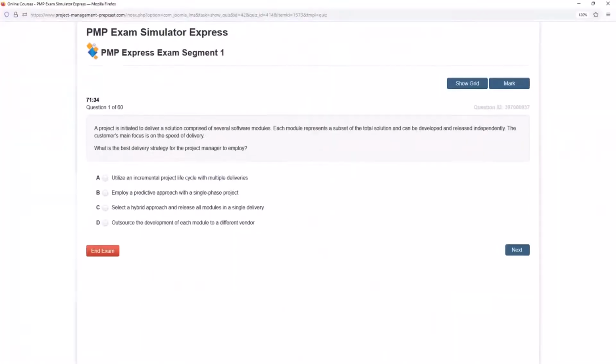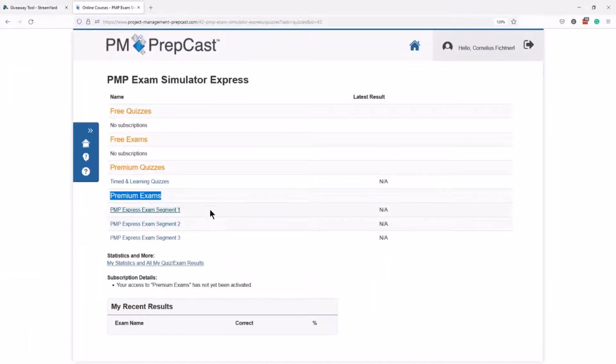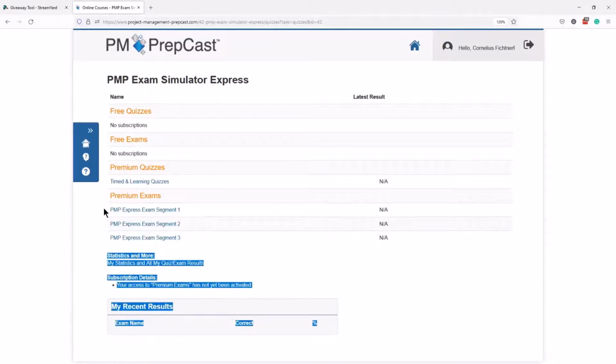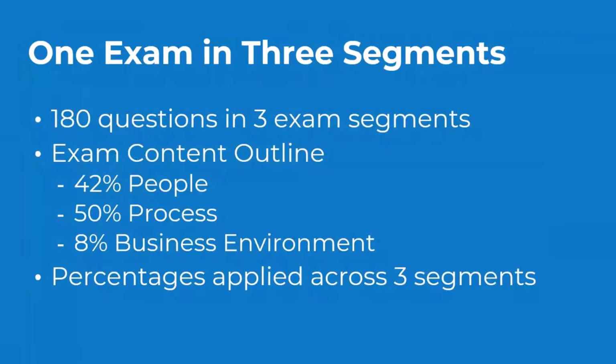So let's go back to the exam simulator. No, wait, wrong window here. This window here. So we have these 3 segments here. Remember down here, if I can highlight them for you. There we go. So these 3 segments. In each individual segment, you won't get the exact numbers, 42, 50, and 8, but across all 3 segments, across the 180 questions, you will get those percentages applied. So this is fully compatible with the real PMP exam.